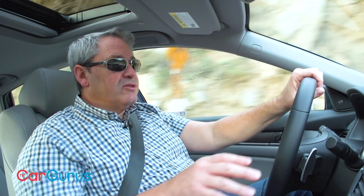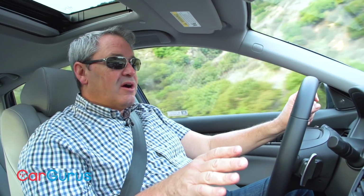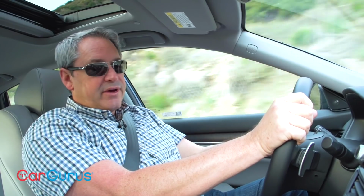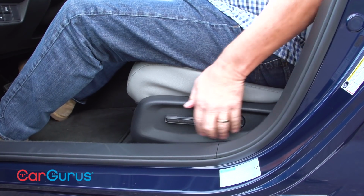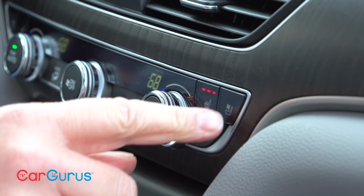Getting comfortable in this car is easy, though it sure would be nice if the front passenger seat included a height adjuster. Of all the places you can sit in this car, that location is the least satisfying. Thanks to 12-way power adjustment, the driver's seat provides proper positioning and support, and the Touring trim level includes heating and ventilation. The rear seat is nothing short of astounding in terms of its room and comfort levels.